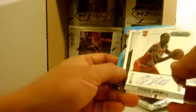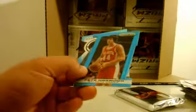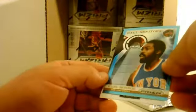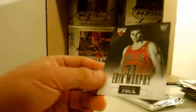Michael Carter-Williams rookie. I'll mail those out for the 76ers. Tony Snell for the Chicago Bulls autograph, not numbered. Dwyane Wade for the Heat, guard duty. Pistol Pete for the Atlanta Hawks, numbered 54 out of 199. Hall Monitor Earl Monroe, numbered 84 out of 199. And then Erik Murphy for the Chicago Bulls.